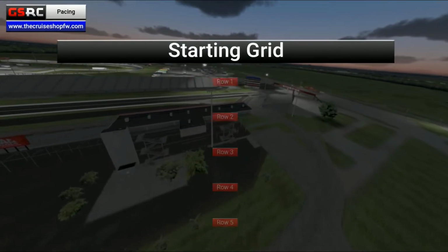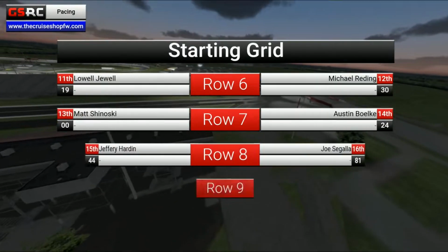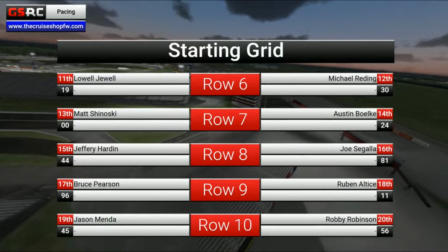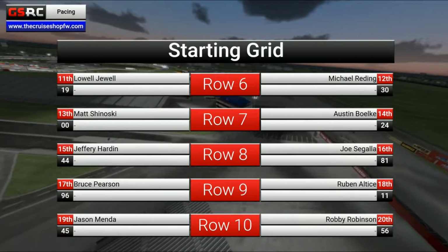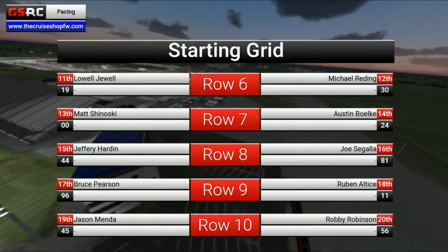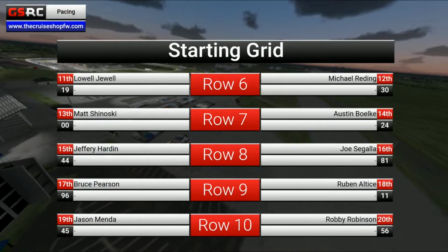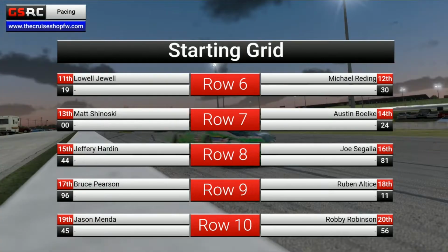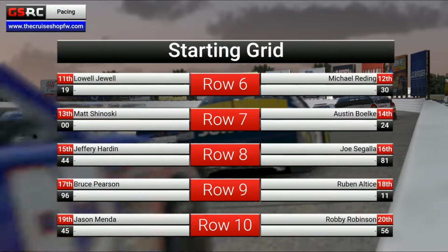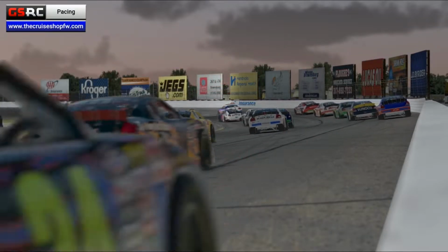Heading up the second half of your field is going to be the boss man Lowell Jewell. 12th, Michael Redding. 13th, Matt Shinofsky. 14th, my buddy Austin Belkey. Jeffrey Harden, 15th. Joe Segala, 16th. Bruce Pearson, 17th. Ruben Altice, 18th. Jason Minden, 19th. Robbie Robinson, 20th. And Chris Wolfson finalizes your field tonight in 21st.